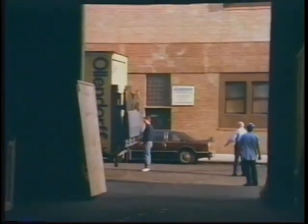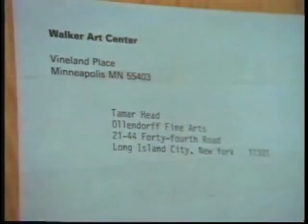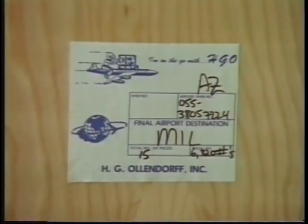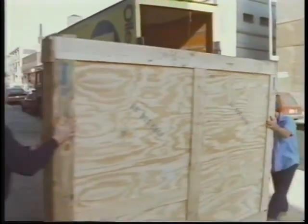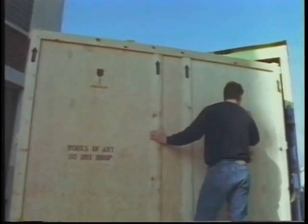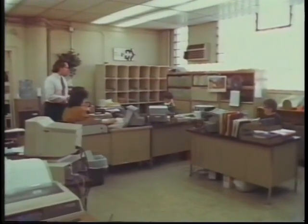The next one is now less than 2 weeks away. The paintings going from Ollendorf Fine Arts are safely packed, ready for a new destination, Milan, Italy. What came in as lightly wrapped artwork now leaves as more than 3 tons of well-protected cargo. It will take 2 full-size trucks to get everything to the airport. The Milan show has been in the works for more than a year, but no one in Ollendorf knew anything about it until just 3 months ago.